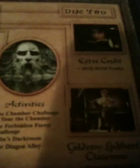Activities: the Chamber of Secrets, a tour of the chamber, which I thought was pretty cool, because when you exit, it's really awesome. The Forbidden Forest Challenge is awesome, because you're driving the car around the Forbidden Forest. There are hints when you play this game. When you see a sign that has spiders and a web on it, you go the opposite direction. Colin's Dark Room. And then there's a tour of Diagon Alley. Extra credits, DVD ROM trailer.